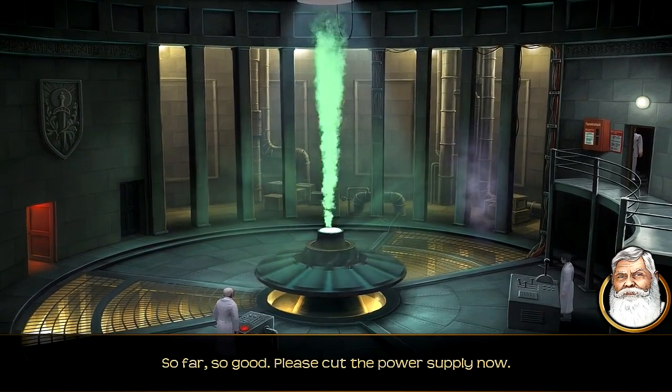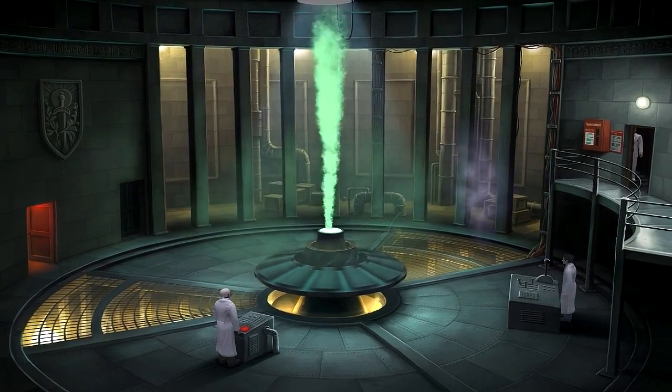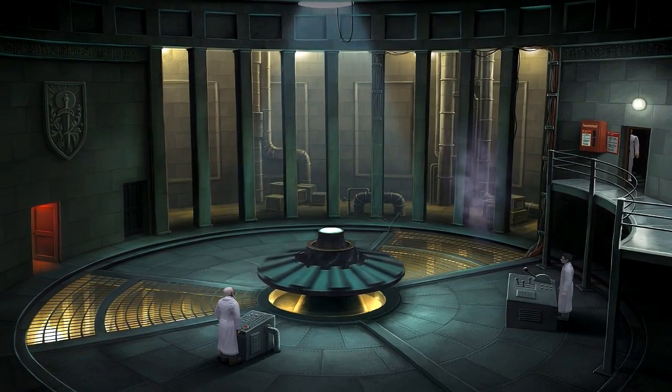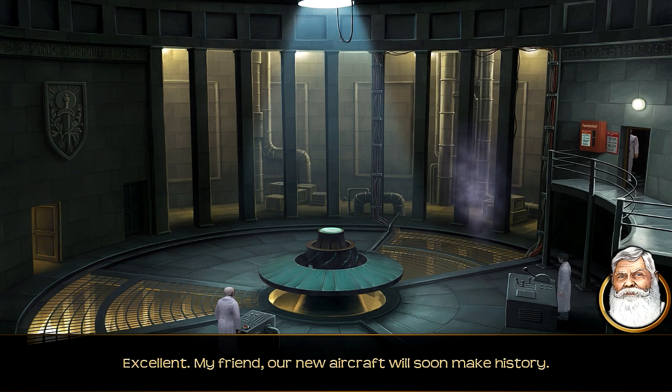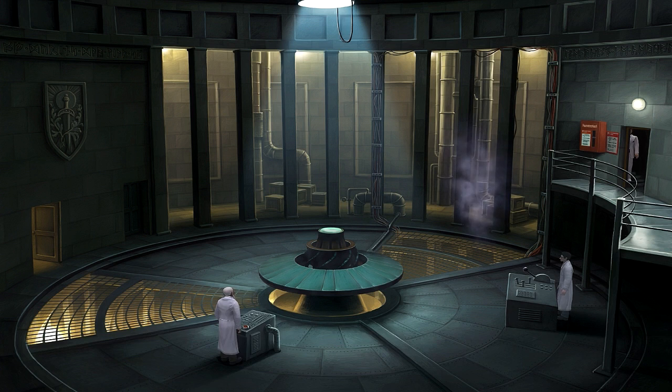So far, so good. Please cut the power supply now. This assistant's one job. My friend, our new aircraft will soon make history. Let's check the conduits. Even the smallest leak during our next test could ruin everything. I love it. This assistant's sole job is to push that lever over there. He gets paid a good bit of dough.